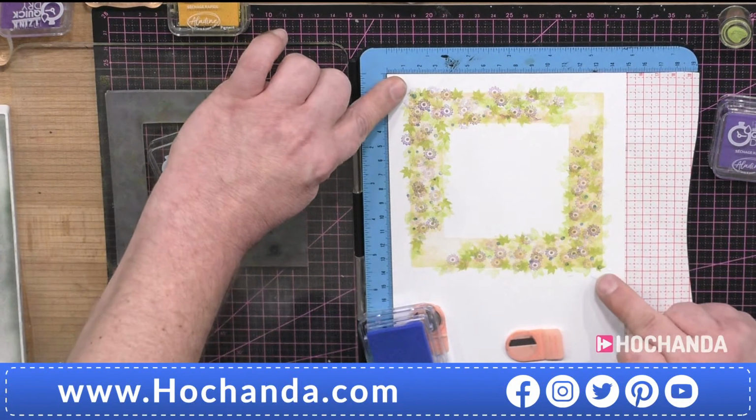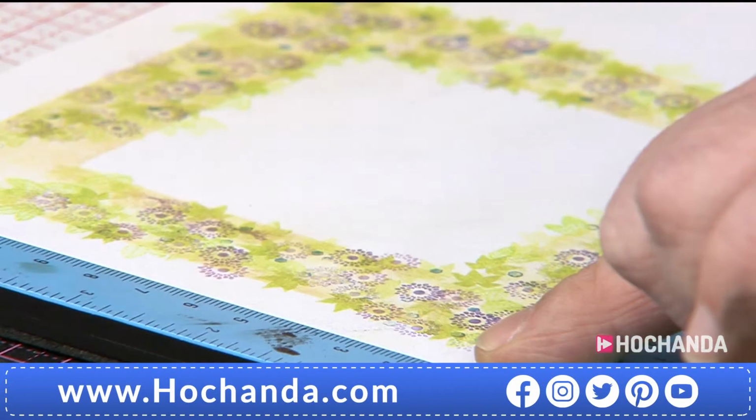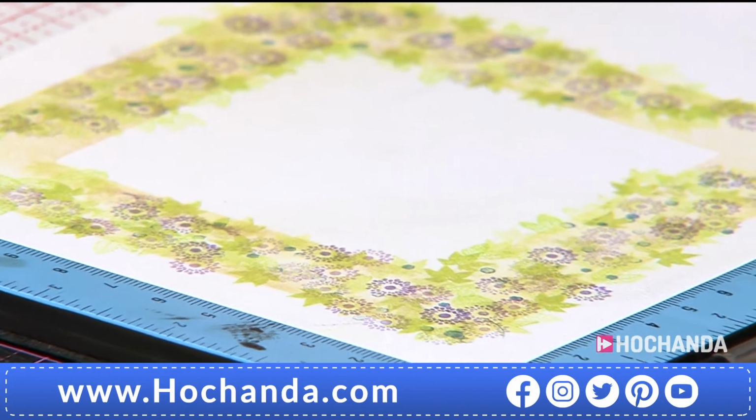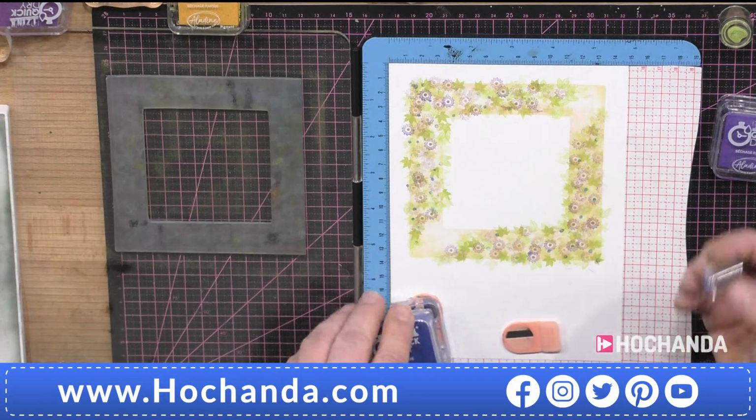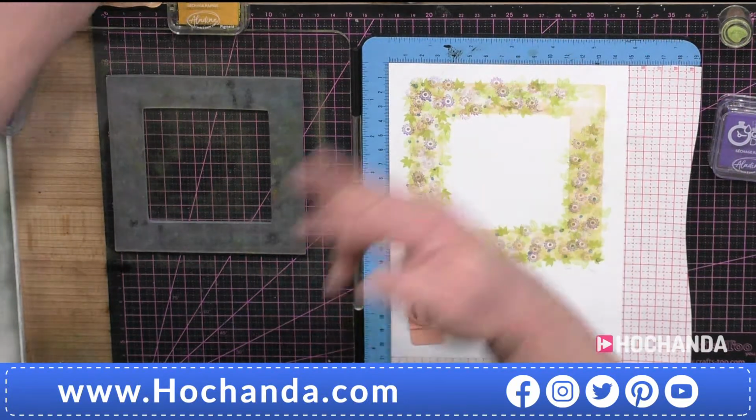Put something darker in the two opposing corners. Really makes a difference, because then it gives your eye a place to finish. It's like putting a full stop on. And then I'm simply going to take one of the sentiments.